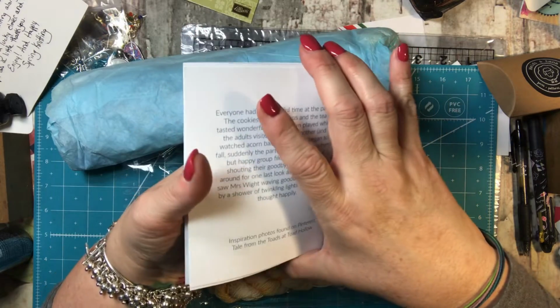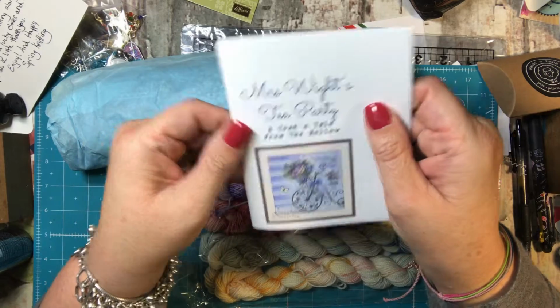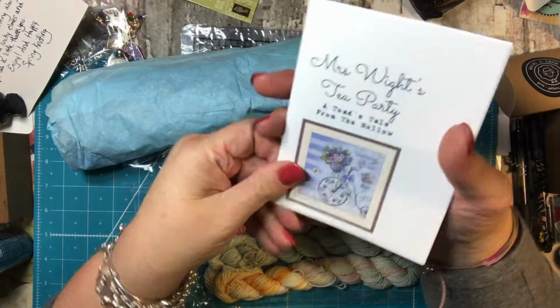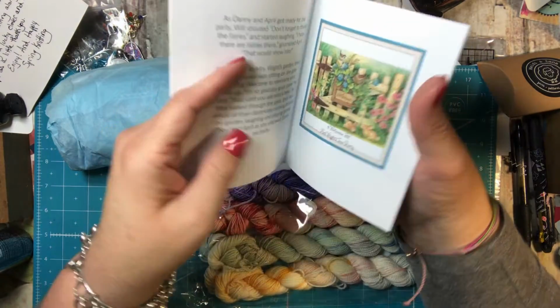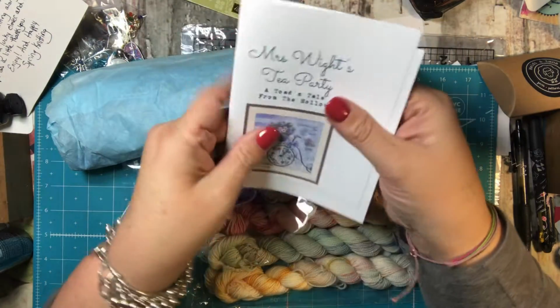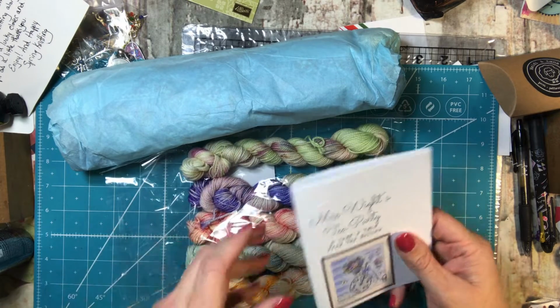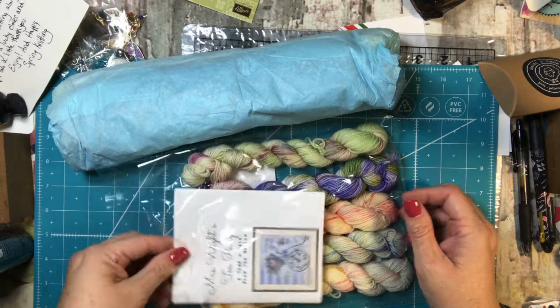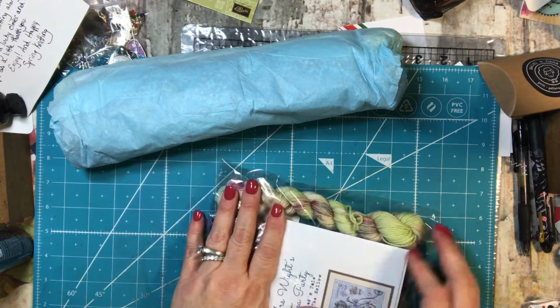Well, this makes me want to buy every one of them because I love the little book. I might even have to put staples in it over here. Oh my gosh, that's so cute. And I will have to read the story. Maybe what I will do is after I have made something with it, I can read the story and show you what I made. Would you like that? Let me know below. I think that sounds kind of fun.